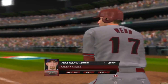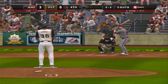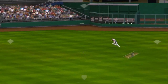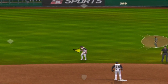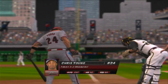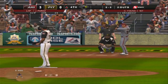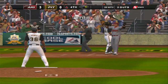Number 17, Brandon Webb. 2 outs, nobody on. He throws. This is swung on and a liner. And that one is through into left. And with 2 down, they've got a man aboard here. Now he's out in front. 2 outs, a man on first. First pitch, here it comes. Grounded towards third, but that'll go foul.